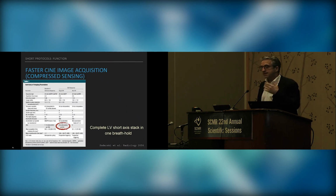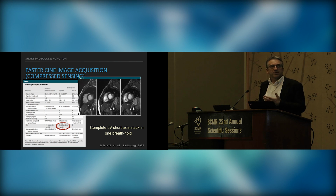So yes, there are techniques out there that allow us to do this faster than we used to. Compressed sensing, for example, and this is work from Mannheim, allows a single breath hold for the short axis stack. So these techniques are out there. I would expect even more from the future, not so much from compressed sensing, but from machine learning, that we will be able to use sparse data sets to speed this up quite significantly.